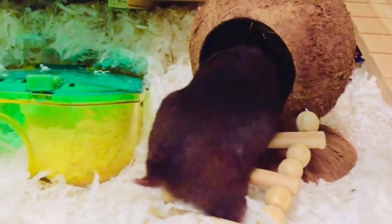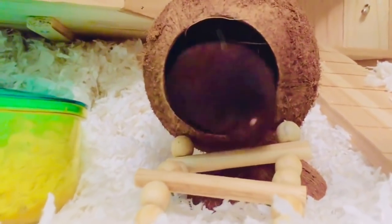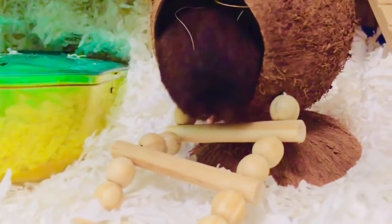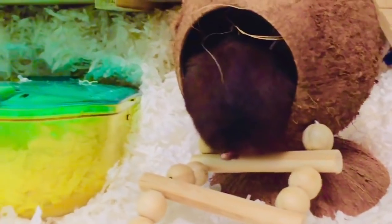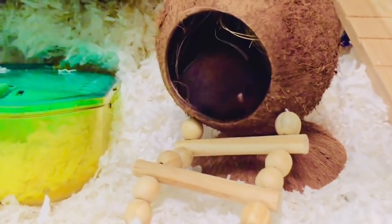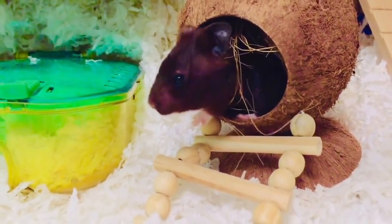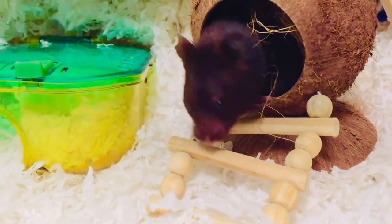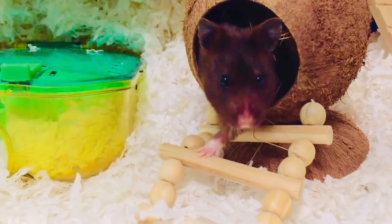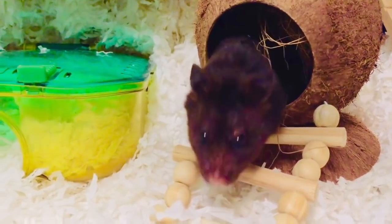Hammy is a teddy bear hamster. She sort of looks like a tiny little bear. And there she goes. It's a little small, but she fits. Now, if you want to see the full video of Hammy exploring her coconut house, head over to My Little Dog Joey, where we have lots of bonus pet videos. And you'll see lots of kitty with toys.